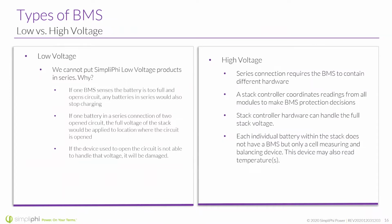So this is why with our low voltage BMS, we don't want to put those batteries in series. We want to put them in parallel. We want to keep the voltage the same. That being said, there's a solution if we want to go in series, and that'd be a high voltage BMS. Series connection requires the BMS to contain different hardware, having bigger thresholds with that voltage. A stack controller actually coordinates the readings from all modules to make BMS protection decisions. And the stack controller hardware can handle the full stack voltage.